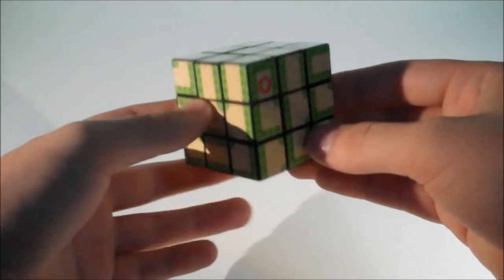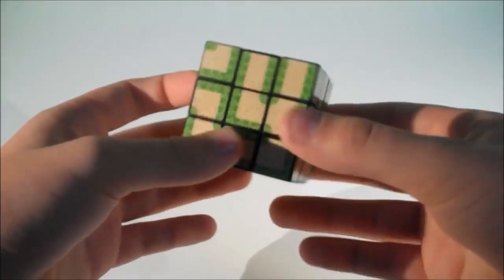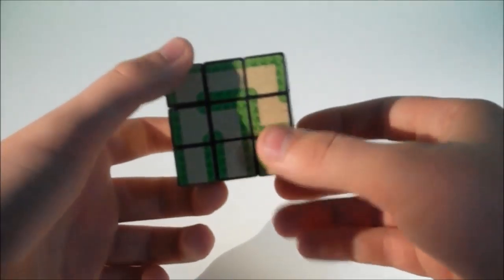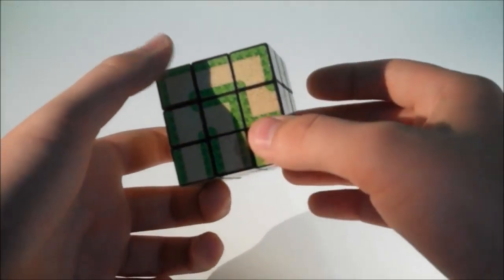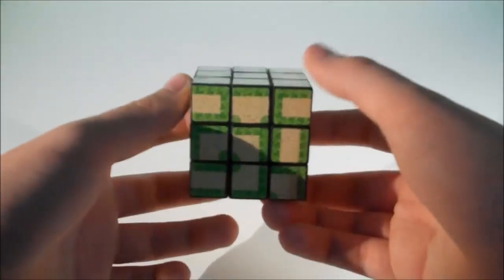So what's harder than this? Well, let's go back to basics. How about this 3x3? Well, what's hard about this? It's just a 3x3. Well, look at the stickers. This is a maze cube. So you need to line up all of the pieces so that they form a path and they all connect to another piece. So the hard part of this is trying to decide which piece goes where.